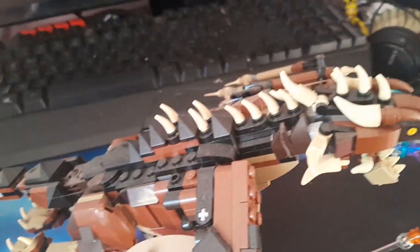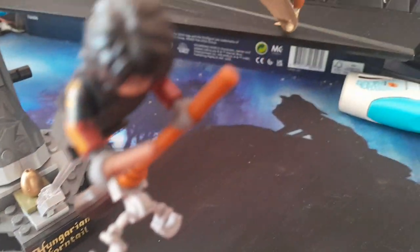Yep. Looks pretty cool, doesn't it? Look, I haven't touched it in ages, because I had to be very, very careful of the dragon, and it looks very expensive. Yeah, and got Harry Potter there, and also got the Night Bus somewhere on the windowsill.